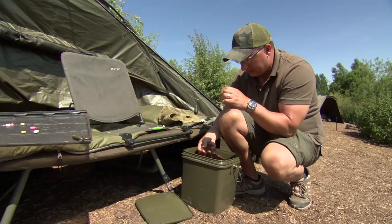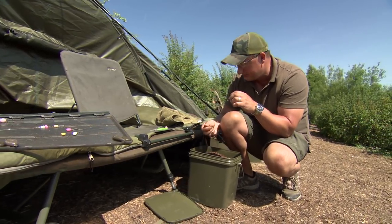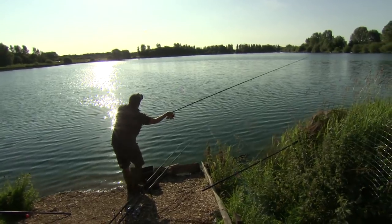And this one needs invigorating again. I need to put a little bit more moisture back in this one just to bring it back to life. So one of those on every time I cast out stops it tangling and gets you a faster bite. We'll put that one back out again, see if we can catch another fish.